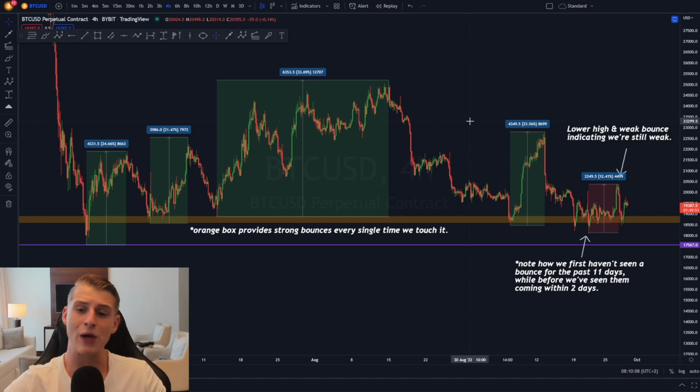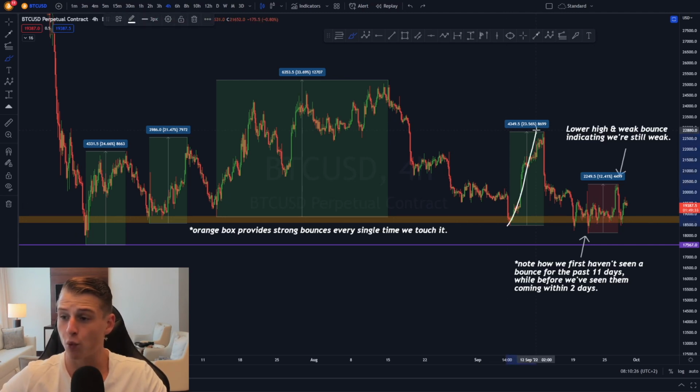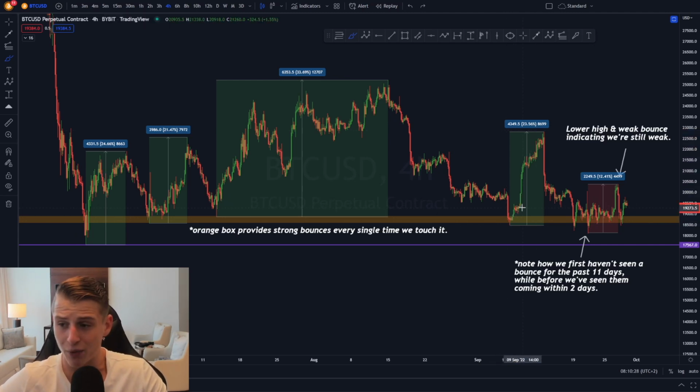Because like I told you yesterday as well, in this significant trend, every single time we've touched the orange box, we have started to see a significant bounce within 48 hours. And like you can see from the past, we have seen very strong bounces on the market, right? Every single time we've seen a strong bounce. Also here at the beginning of September, we have seen a strong bounce from this level, and we only stayed for around 24 hours around that orange box.